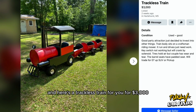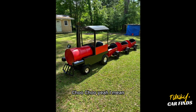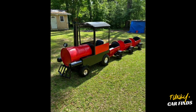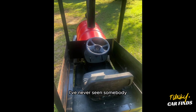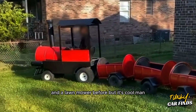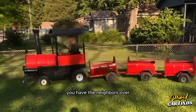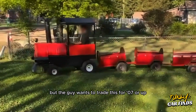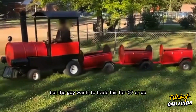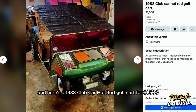And here's a trackless train for you for $3,000. And here's some more info if you want to check it out yourself. Choo choo! Yeah, I mean, I've never seen somebody build a train out of a couple of barrels and a lawnmower before, but it's cool, man. It's a fun thing probably for your kids, you know, if you're doing some barbecue, you have the neighbors over or what have you. But the guy wants to trade this for an '07 or up SUV or pickup. I don't know, man.